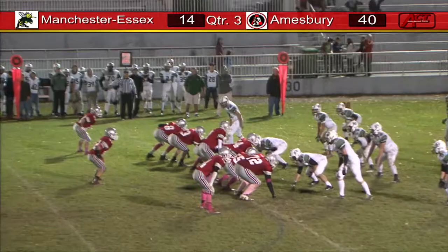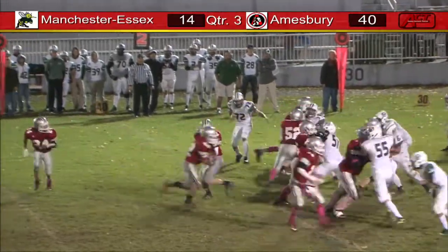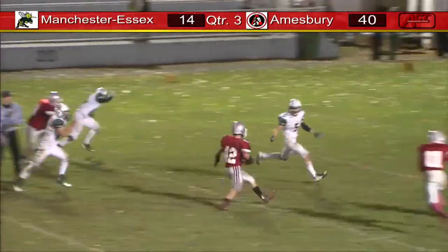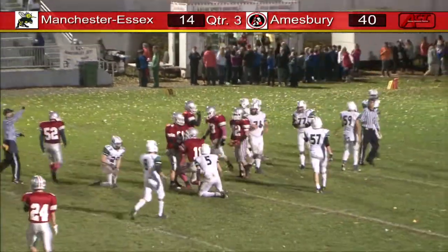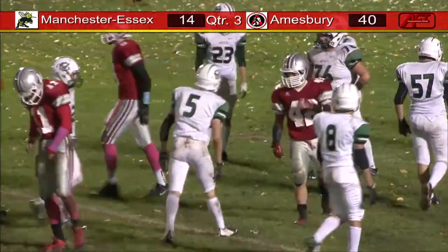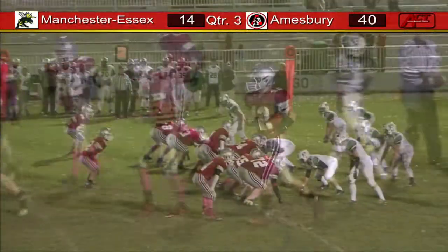Split out to the right side. In motion comes Foley. Hand off to Doucette. Doucette's got the hole, looking for some blocking. And Doucette cracks off the right tackle again for about another 20-yard run.